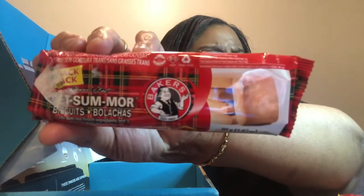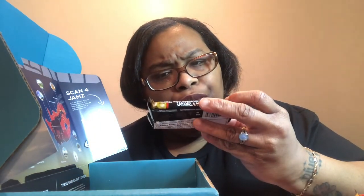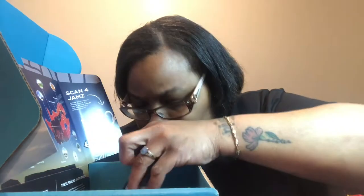Inside here, we have a biscuit. They didn't even say anything about this. Oh, yes, they did. These are the Baker's Eat Some More crackers. This is a Bar One peanut bar, which is kind of like a knockoff version, I think, of a Payday or something like that.